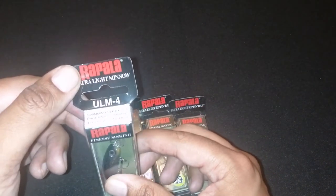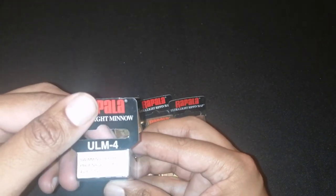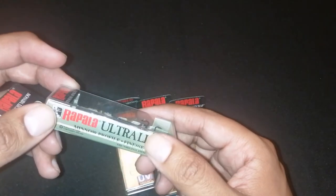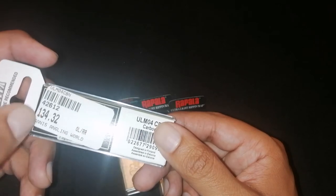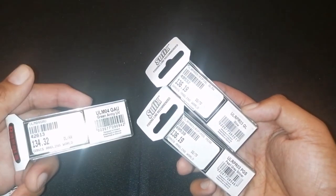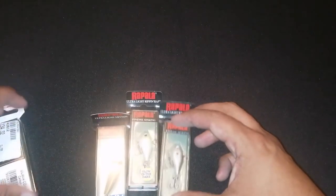Once again, these are the Rapala Ultra Light Minnows, Finesse Sinking, 2 to 3 meters, 4 centimeters, 1/8 ounce. It's perfect for my ultra light setup. They say 134 and 32 cents, but I paid 105 bucks for each of them. So 136 and 19, 134 and 32 cents, I paid 105 bucks for each of them.